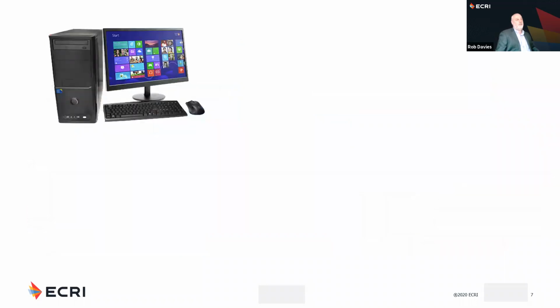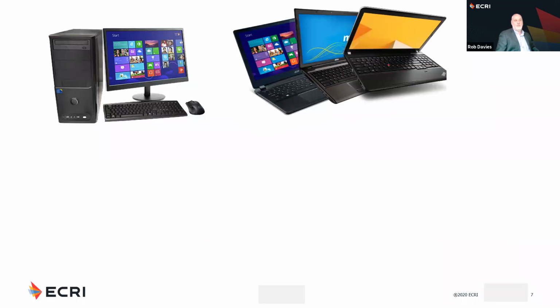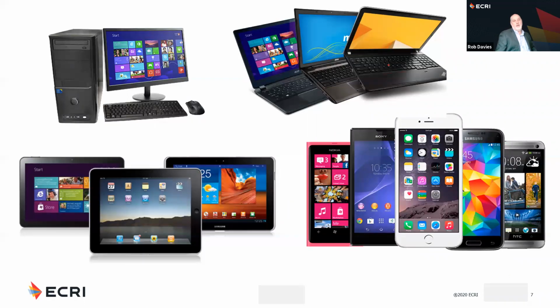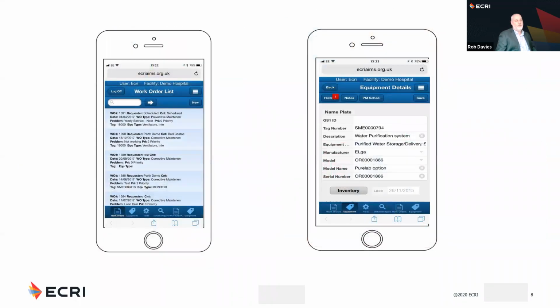The way that we access this is also changing. There's obviously the traditional desktop computer, and we sort of merged onto laptops and netbooks. But nowadays, tablets and smartphones are becoming common items in an engineer's toolbox. It's common practice nowadays for a field engineer, whether the field is out on the wards within a hospital or actually out on the road dealing in the community or amongst different customers, to want to update work order information, retrieve equipment details, etc. on their smartphones. And this is how we're accessing this data nowadays.